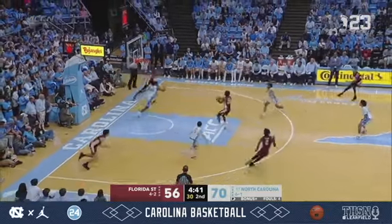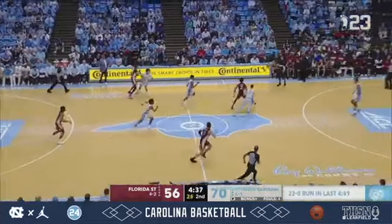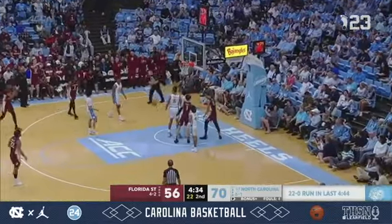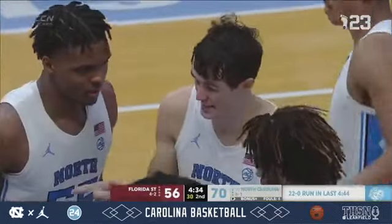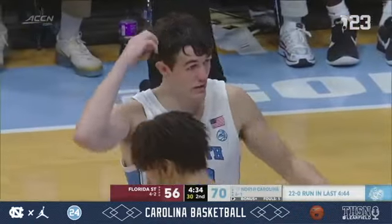Cadeau makes the second free throw, so 70-56, Carolina by 14. And the Heels sticking with that full court pressure. Florida State able to break it and get a foul on the other side. Deontay Green gets fouled driving on the left by Cormac Ryan. First foul on Ryan, 5th on Carolina. That will result in free throws for Green.